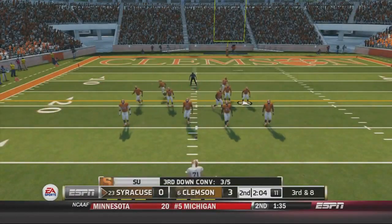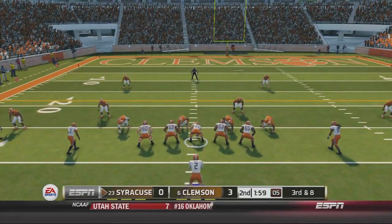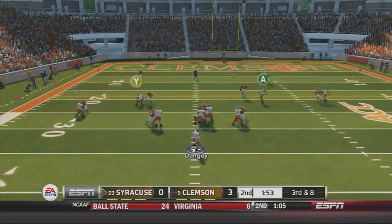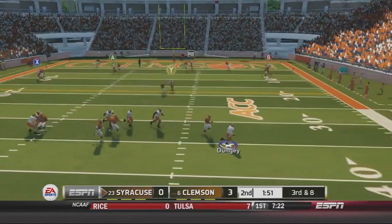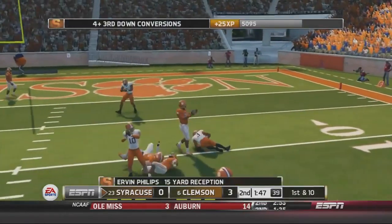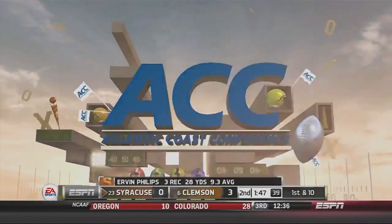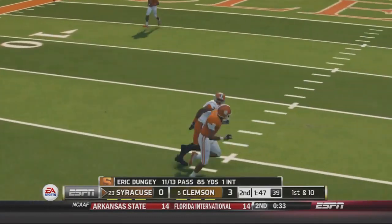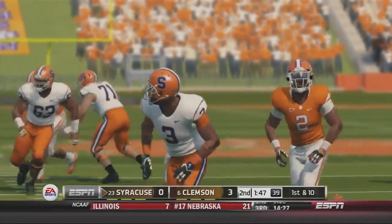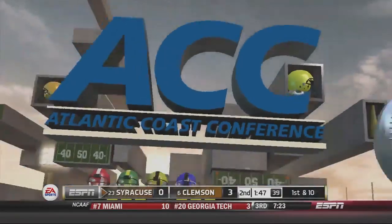To the 19. Empty backfield. Quarterback in the gun. Five wide receivers. He's going to try and scramble. He's in trouble. And a great clutch throw on the run under pressure, just as that single cut route gets away from the defender. And he comes back to get the ball. Huge play on third down.